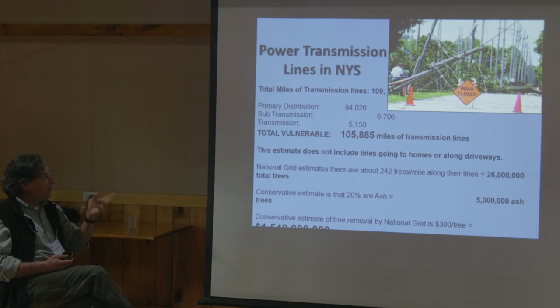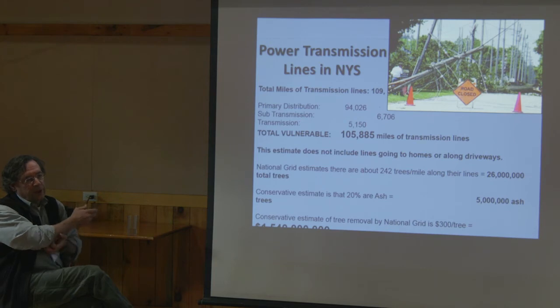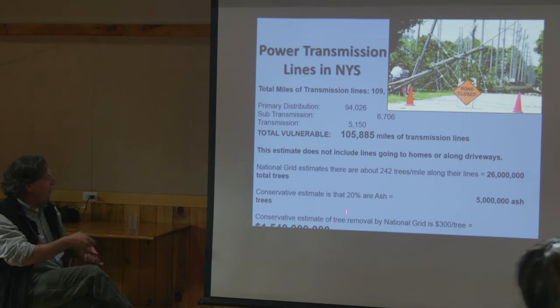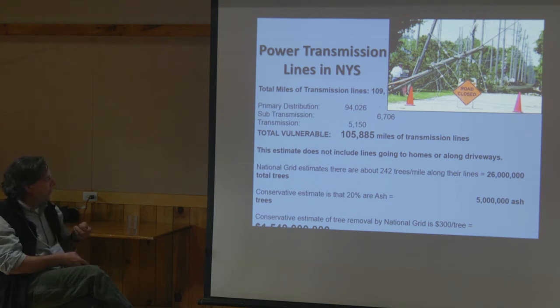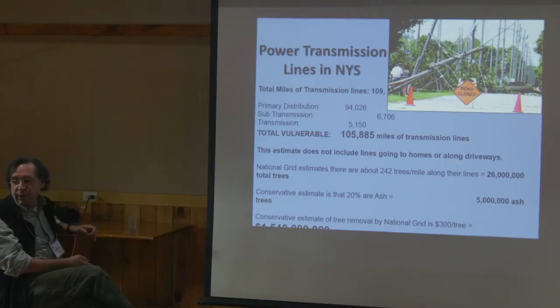If you think about the power infrastructure, you just go down the road here, you can see the power lines there, you can see all the ash trees over the power lines. I think New York is perhaps in the crosshairs of the emerald ash borer more than any other state, because we have so much rural infrastructure exposed to ash trees. Basically, just the numbers here, thinking about power transmission lines, I did this with my friend from National Grid, Brian Skinner: 106,000 miles of transmission lines, a conservative estimate of 242 trees per mile, 26 million trees, a conservative estimate of 20% ash, I think it's probably more, makes it 5 million ash trees, and a conservative estimate of tree removal of $300 a tree makes it $1.5 billion that the ratepayers are going to be responsible for. And that's with proactive management.